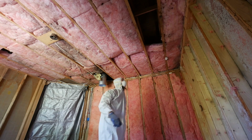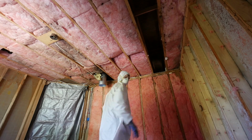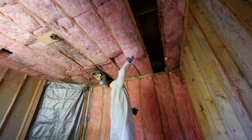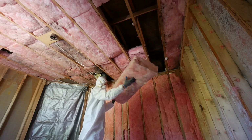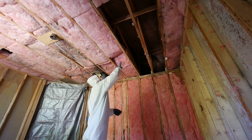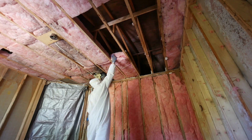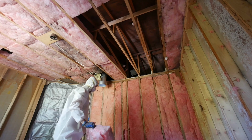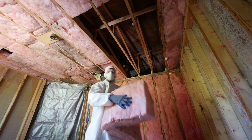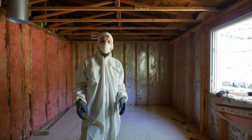All right. We'll pull these down, fold them up, bag them up. Not keeping this. Not full of mouse feces. This might seem like a lot of work to go through for a bedroom remodel, but it'll be worth it in the end.